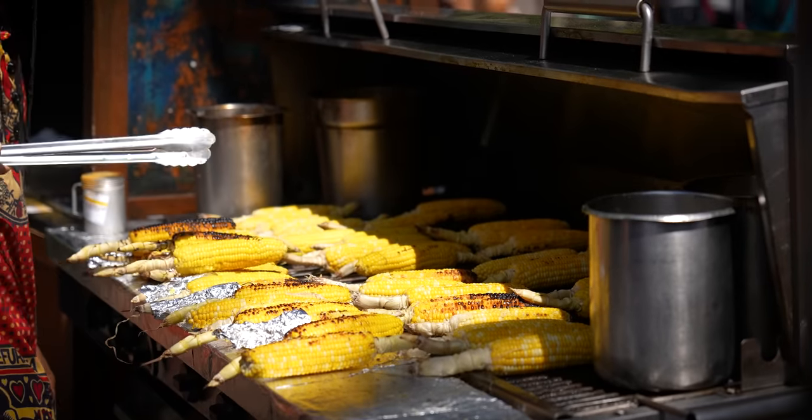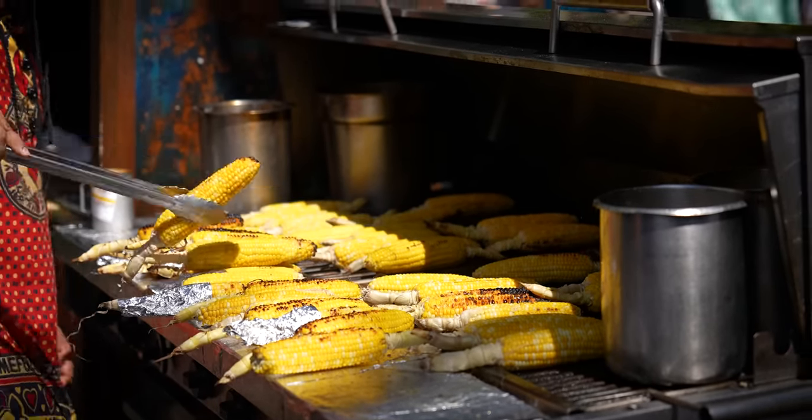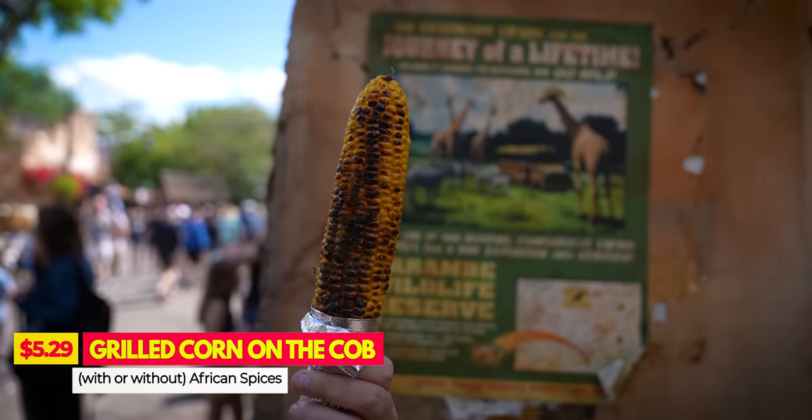If you look at any list of the best food items at Animal Kingdom, you'll come across this corn on the cob from Harambe Fruit Market. This is the corn on the cob, nicely buttered.